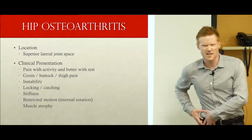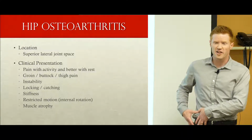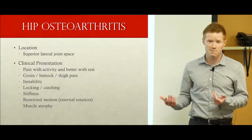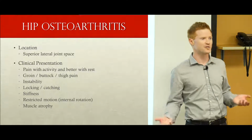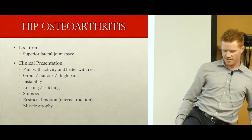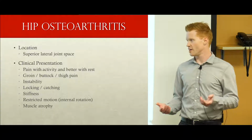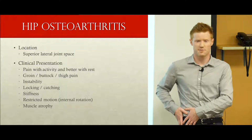You might also note some instability in the hip, like it just doesn't feel quite right. It feels like it's going to give out. Some people notice some locking or catching, like they can't move it properly, or it feels like it gets stuck. Stiffness is not uncommon. And then restricted range of motion. In particular, most people don't check this, but internal rotation is typically the first motion that's lost with arthritis. That is where you take your foot and you try and turn it inside, and that can get reduced early on compared to the other side, assuming the other side is normal, as a sign of osteoarthritis in the hip. And then sometimes in very severe cases you can actually lose some muscle around your hip as well.